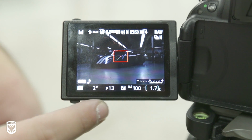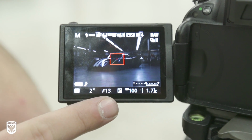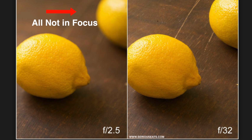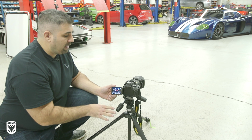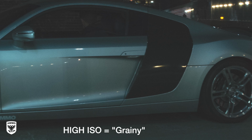Your aperture is going to be set to 13, and this is all arbitrary, but the higher the aperture number, the sharper the image; the lower the aperture, the more blurry everything in the background will be. In this case, we want everything nice and sharp. And the ISO is going to be set to the lowest setting that you can on your camera. In this case, it's 100, but that will reduce the grainy effects that you see on some of the images.